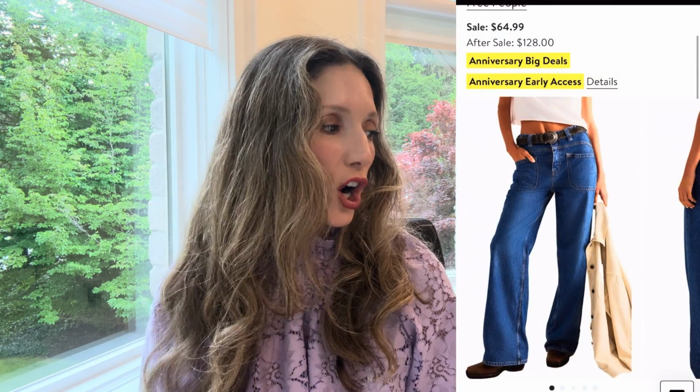If you're looking for front pocket jeans, which I think looks very Birkin, then these by Free People are an amazing deal right now. They're $64 down from $128. And they also have a very cool girl vibe. I love the cut around the hip line that just gives it a little extra detail.